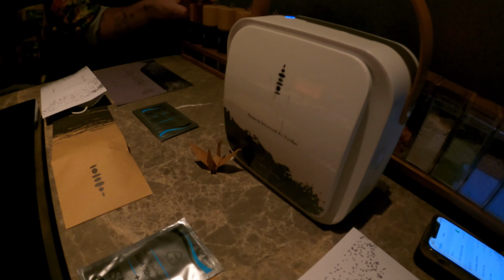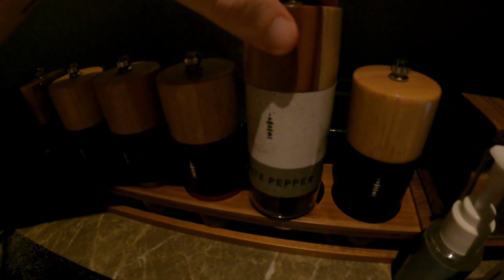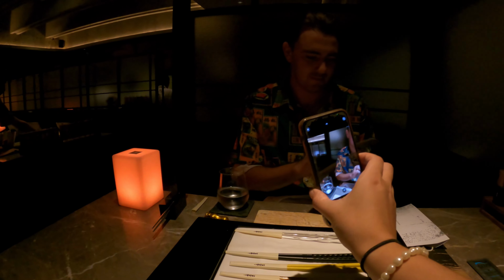Got a little air purifier here. And here we have black pepper, fennel, coriander, Korean chilies, white pepper, and black pepper twice. Two black peppers, one for me, one for you. His and hers. Have a little look at the menu now, right? Do you want to scan it?